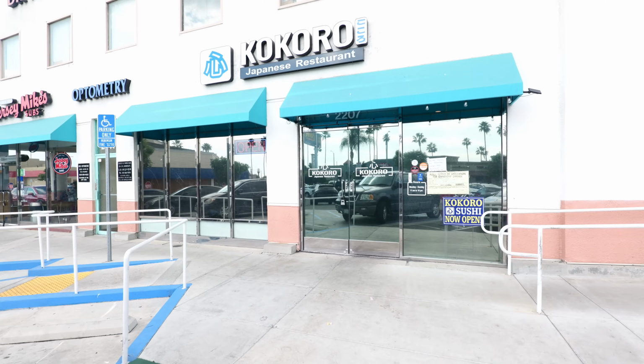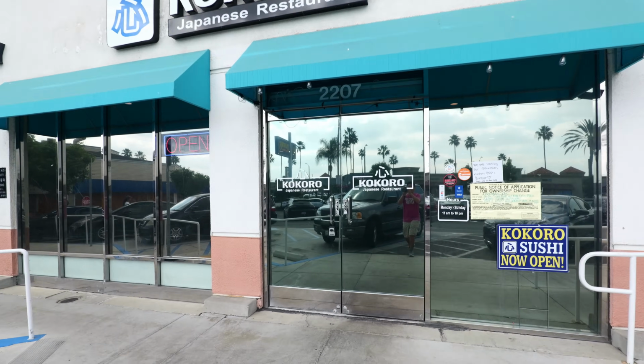And in the meantime, I'm going to be heading into this Japanese restaurant and checking out their menu. Always excited for this.